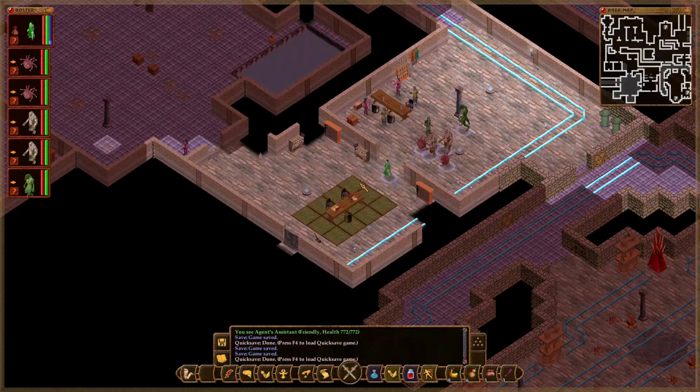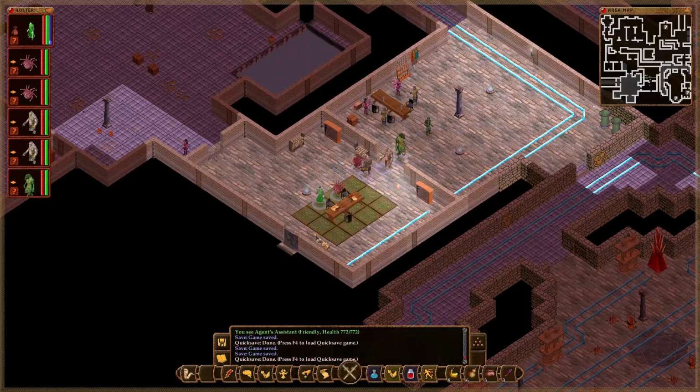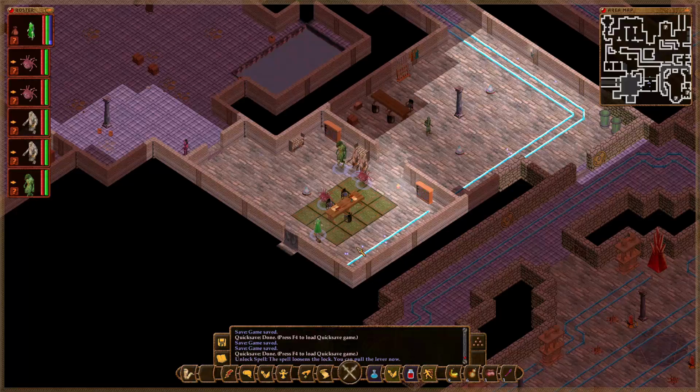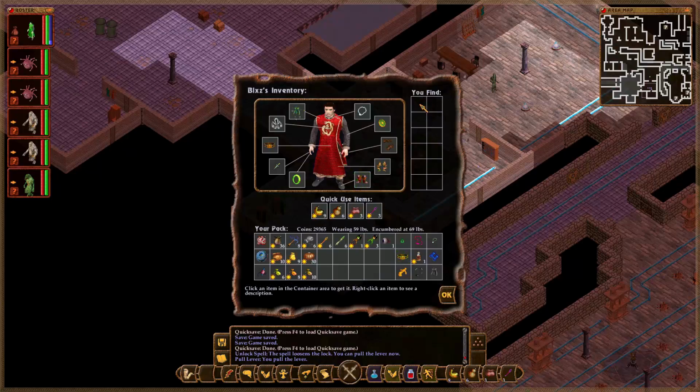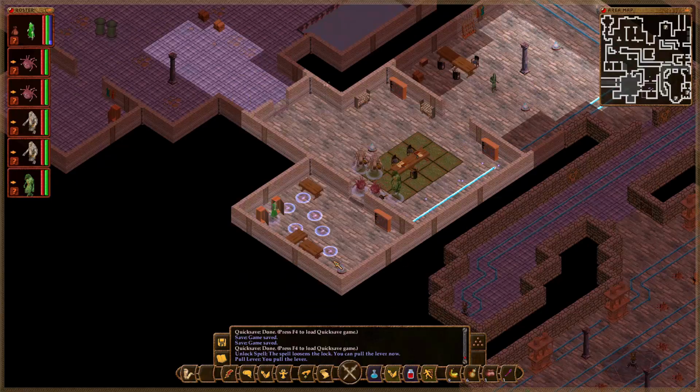Oh, there you go, we've got a bit of DNA being mapped out. It's kind of cool. What have we got in here? Just may as well take those. Shaper research notes.